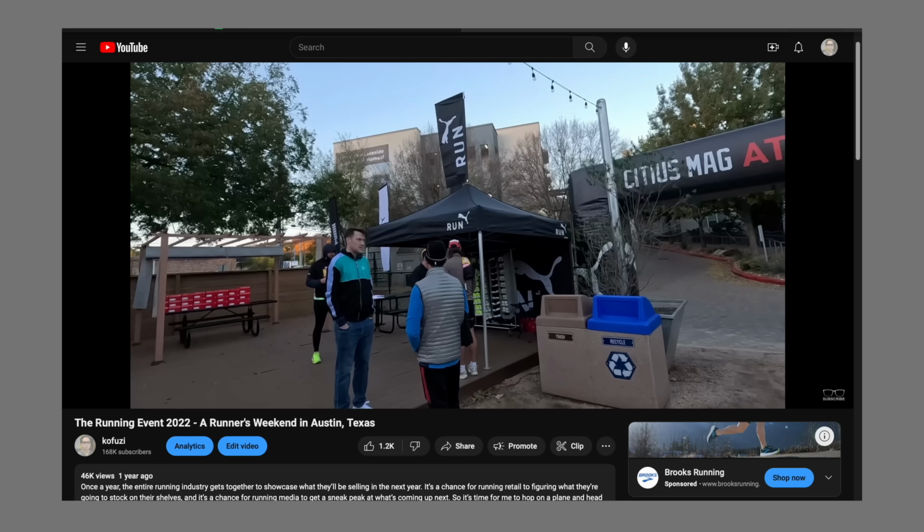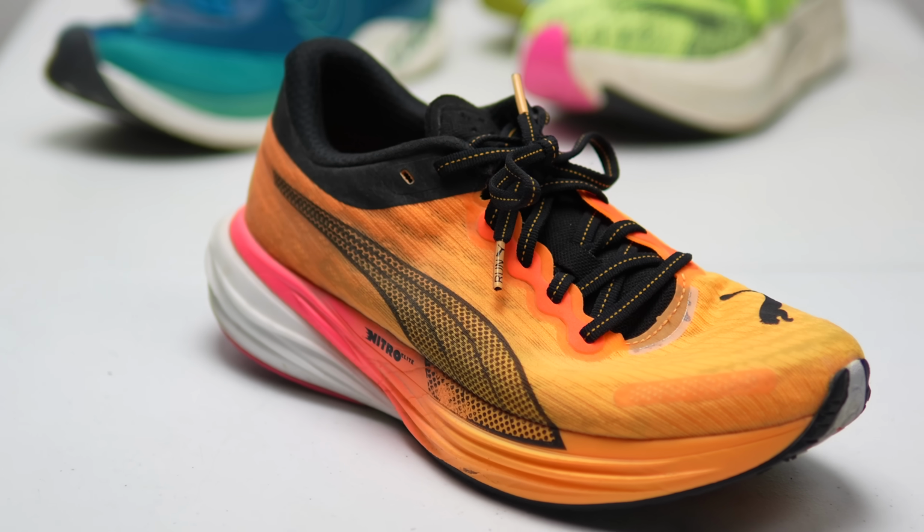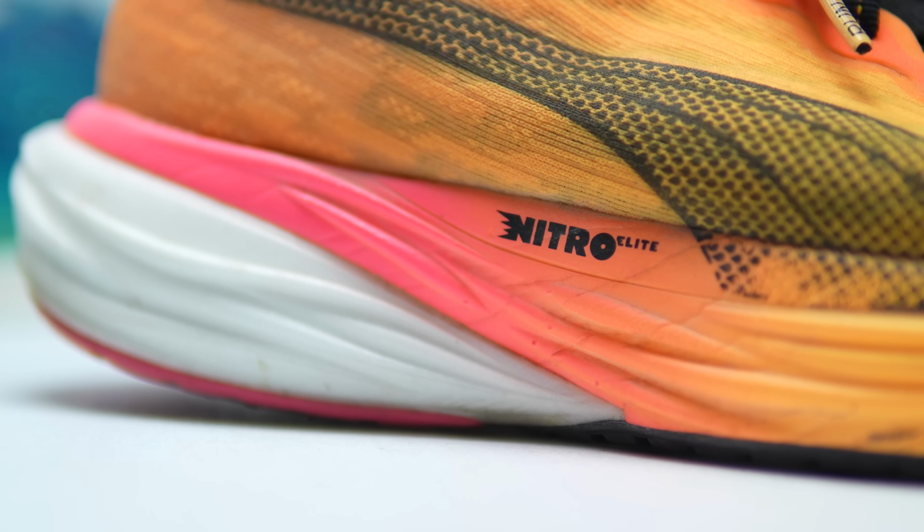And one other thing I'll say is technically, I do think this might be a 2022 release because there was like a pre-release, an early drop. I feel like December, about a year ago, but the main drop didn't happen until 2023, and I also didn't review it until 2023, so I'm gonna count it in 2023. It's the Puma Deviate Nitro 2. Not the Nitro Elite 2, which is a racing shoe, the Nitro 2, which has Nitro Elite foam.